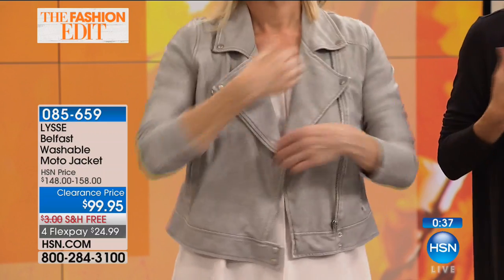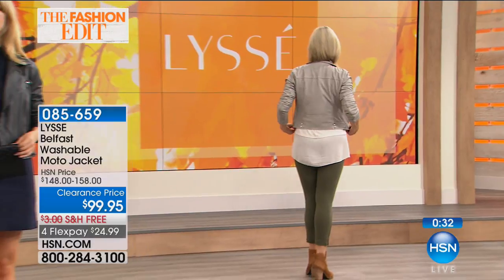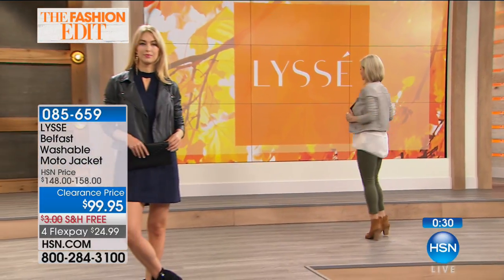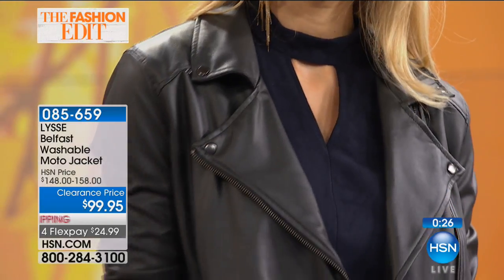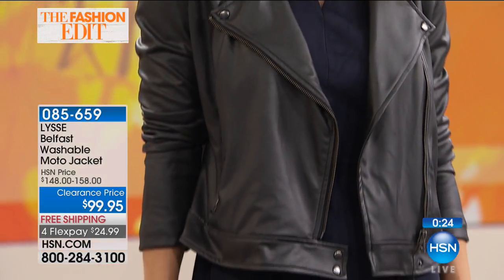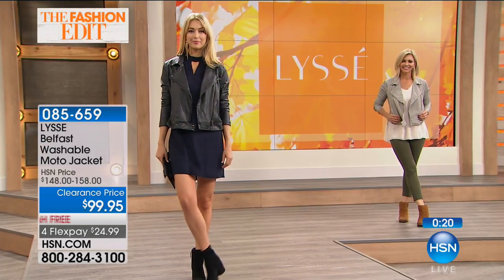And even the back, when Jen turned around, you can see little buttons on the classic moto. Studs on it and the whole thing. And it's just a unique thing to be able to do. I just want to remind you, I created this fabric. This was not something that was out there. It's a four-way stretch vegan leather fabric. It's crazy.